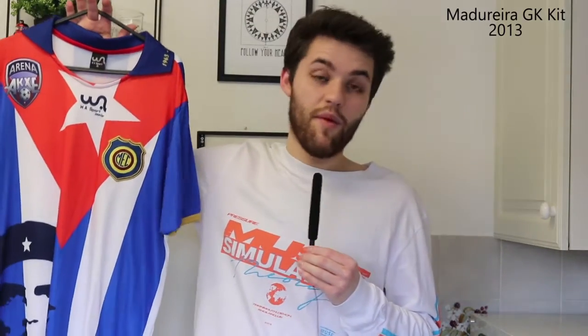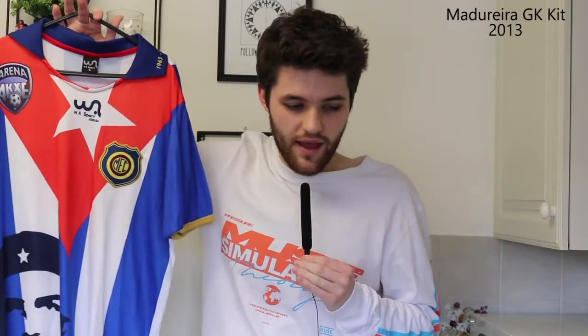So this is a Brazilian team, Madeira, I think. Madeira, I can't remember. I googled the team last night, forgot the name. I can't remember the story as to why they have Che Guevara on the front of their shirt, but who doesn't want a shirt with a weird political figure on it? It's wacky.